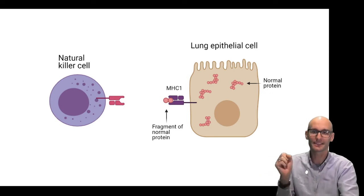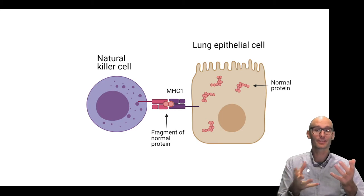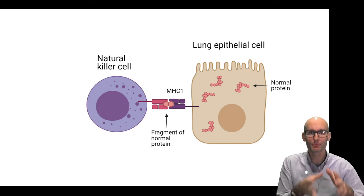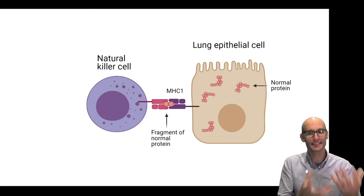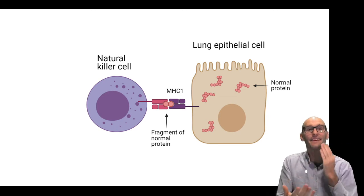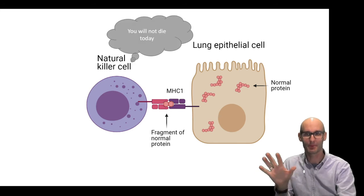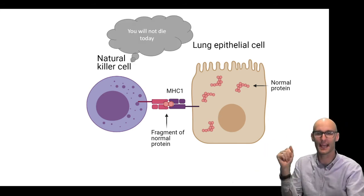Now, the natural killer cell will go to kill this lung epithelial cell, but then it will bind to this receptor and detect it, and it will say, hold on a minute, I am seeing a normal human protein on the surface of this lung epithelial cell. I've checked its MHC1, it contains a fragment of a normal protein, and this inhibits it from killing it. So basically it says, whoa, whoa, whoa, don't kill the lung epithelial cell. So the natural killer cell then thinks, you will not die today.